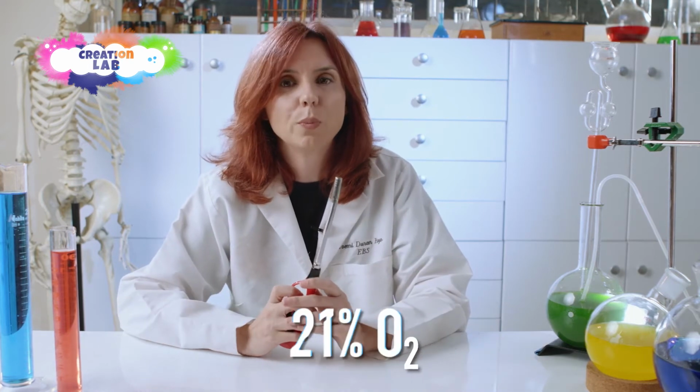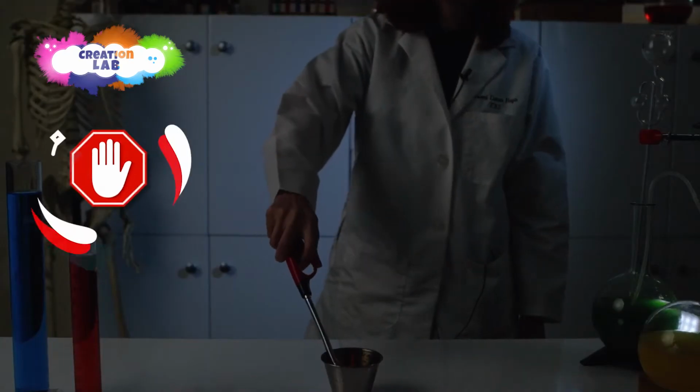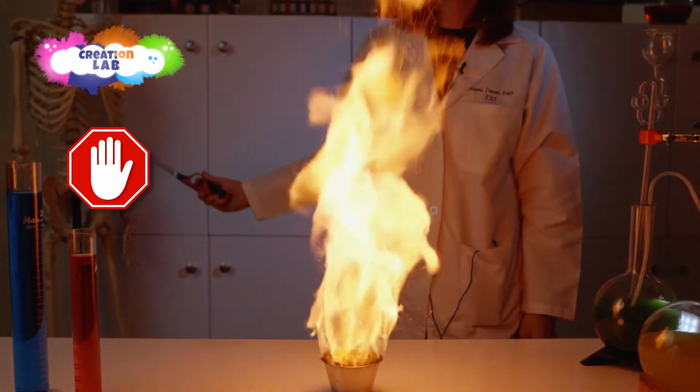When God created the atmosphere, He put each of the gases in the right amounts. Can you imagine what would happen if God had put in more oxygen than necessary? The atmosphere is 21% oxygen. For that reason, when we light a lighter, it produces a small flame. If the amount of oxygen were higher, when we light a lighter or a match, this would happen. There would be a lot of fires, and everything would be a disaster.